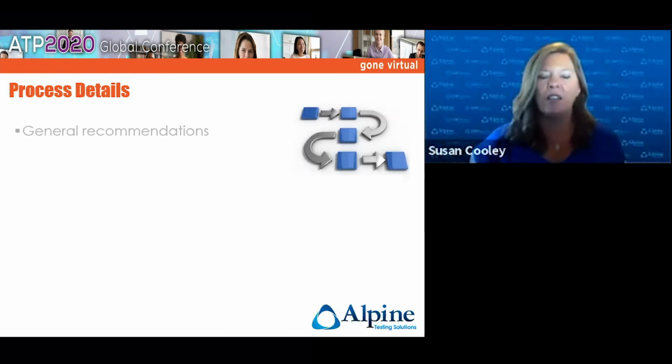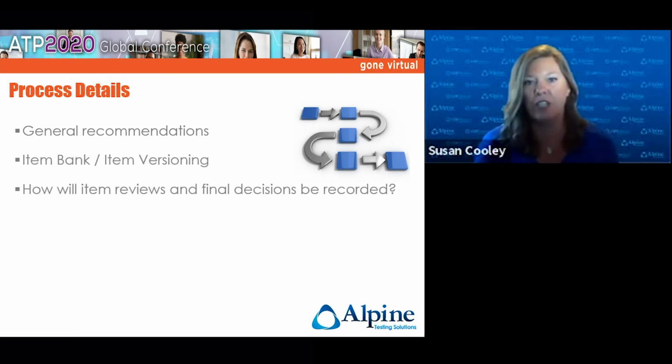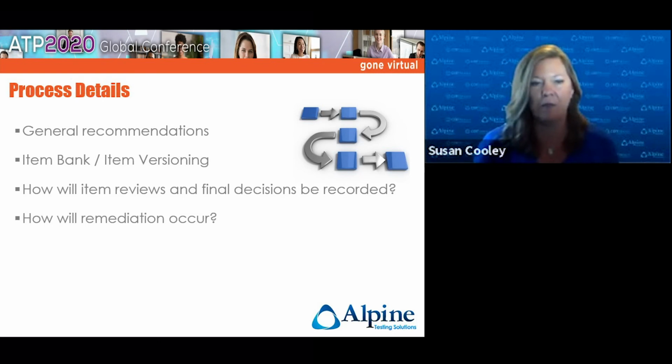It's vital to iron out the process details prior to diving into the reviews. Programs may review for content relevancy, quality of response options, blueprint alignment, potentially inclusive of mapping to a new blueprint. How will the reviews be conducted? In the item bank or in another tool? How will we track changes and review progress? How will SME disagreement be handled?